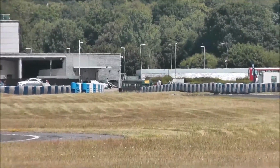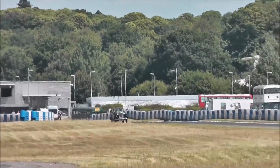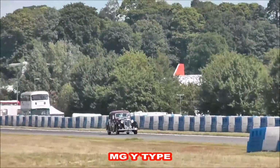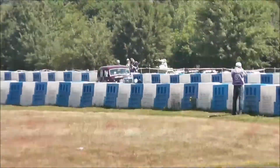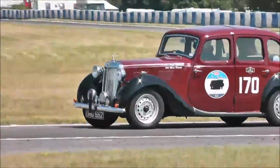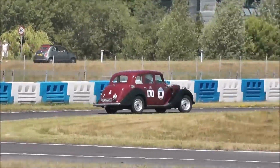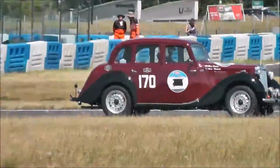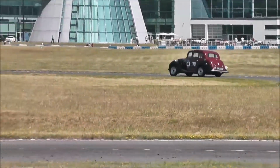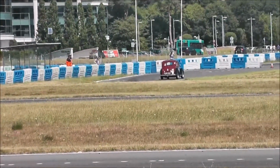Oh, I love that smell. There it comes. Looks like a Jaguar from here. Well, I can't see it very well. Maybe a Morgan or a Morris. On the course now is the ex-Mia Y-type MG. A delight to see this glorious sportsman, the MG family, taken to the course, with the youngsters driving this wonderful machine.